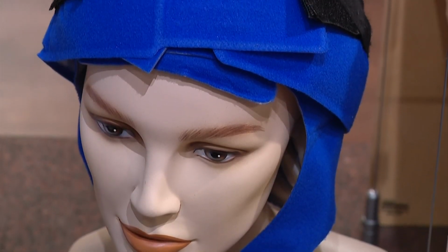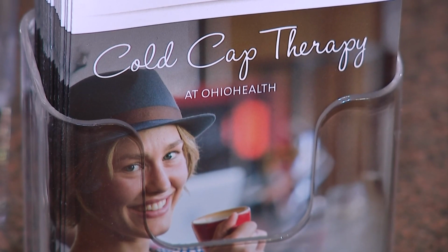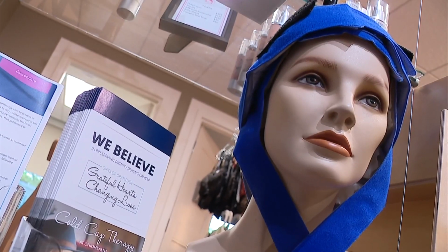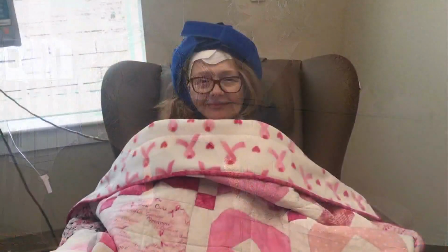Ohio Health's nurse navigators told her about new technology called cold capping. It's a therapy taken during infusions that freezes hair follicles so the chemotherapy agent doesn't get into them. During the first 10 minutes of the first few caps, it feels like an ice cream headache. And with good reason, the scalp must get cold, negative 30 degrees Celsius or minus 22 degrees Fahrenheit.